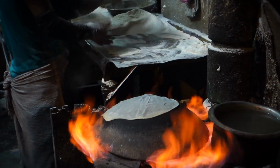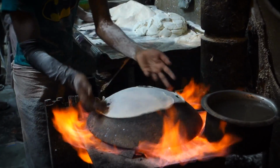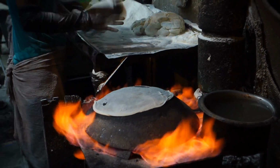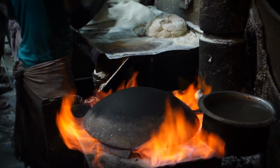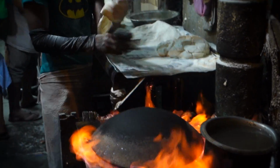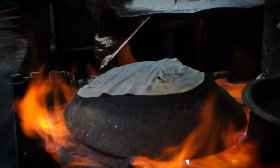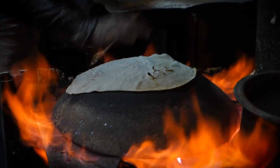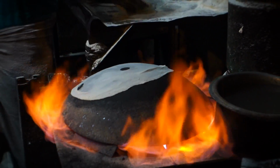So what else do they got around here? They got some rumali roti, aka ultra thin Indian flatbread. This dude's making these things a million miles a minute, and personally, I like his style. He's got a smile on his face and a twinkle in his eye, and those rumali rotis are looking pretty damn good, so we figured we should get ourselves something to eat.